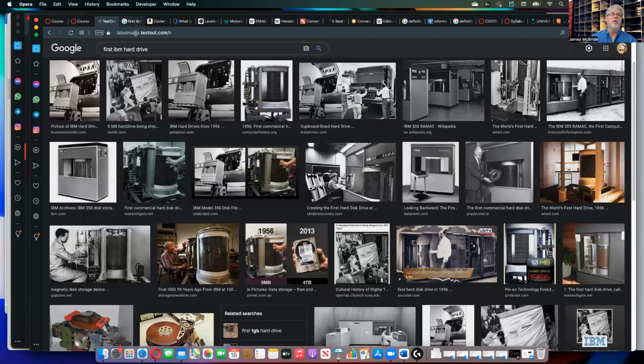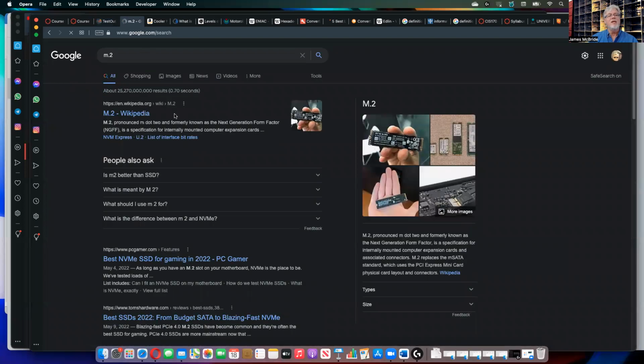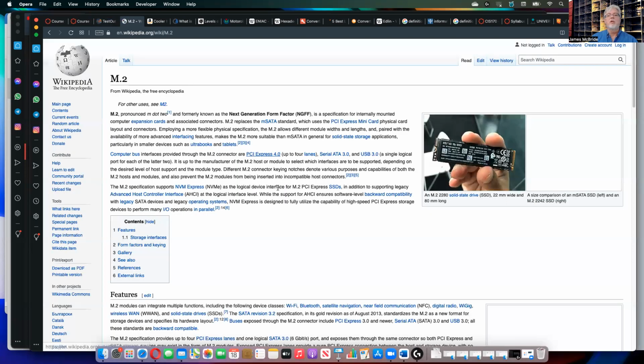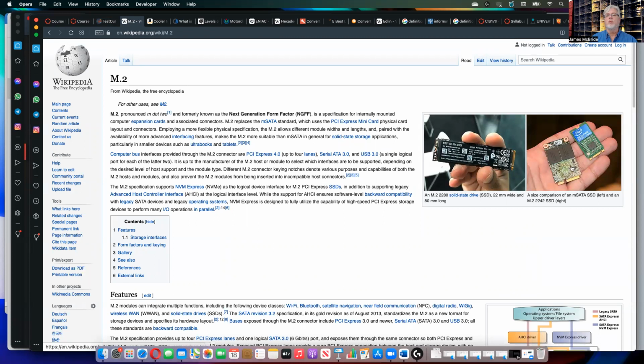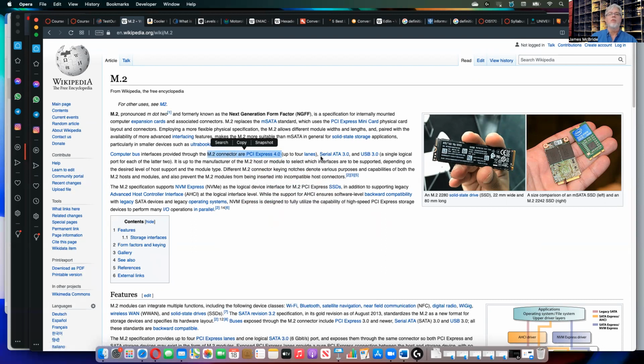So let's take a look at an M.2. These are PCIe connectors, and this is what they look like. These are some older ones, but it has this connector here, and then this screw that holds it down right there. And they are really, really fast. M.2 connectors use PCI Express 4 or 3, and that's what they are connected with. The M.2 specification supports NVM Express, which is usually what I buy. They also support PCI Express. Those are a little cheaper.